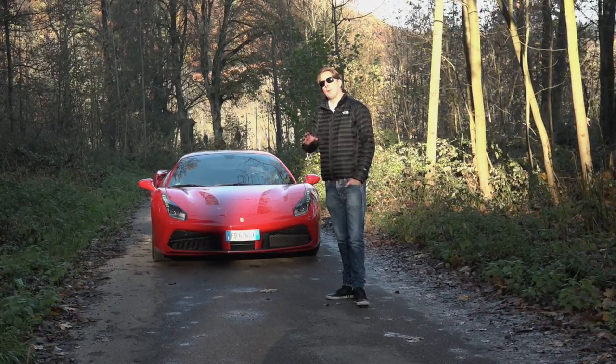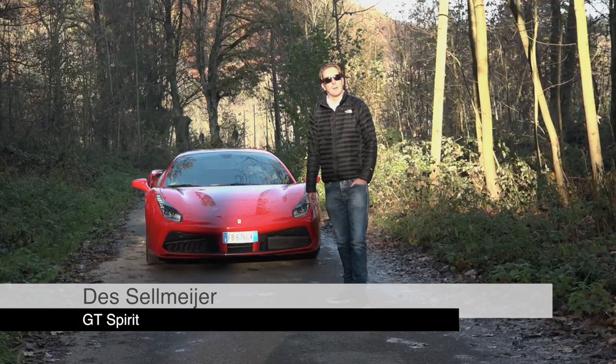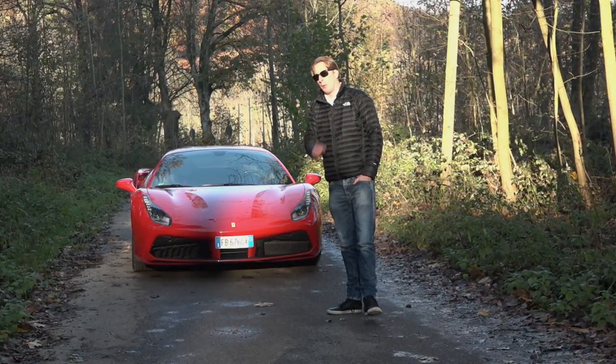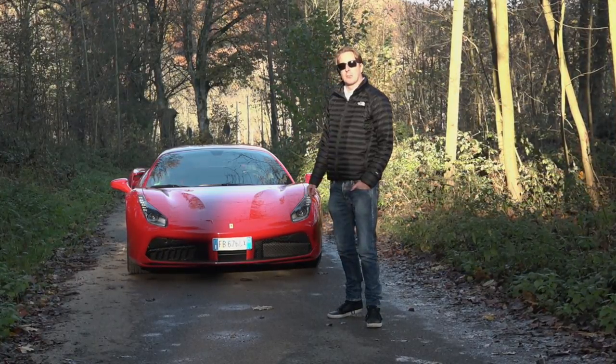I'm Des. Today we're in Germany, the country of the unlimited autobahn, with this bella macchina from Italy, the Ferrari 488 GTB. But I won't keep you any longer, let's find out what it's like to drive.